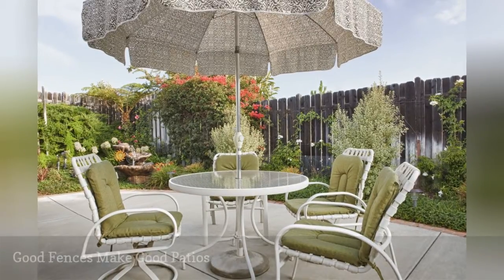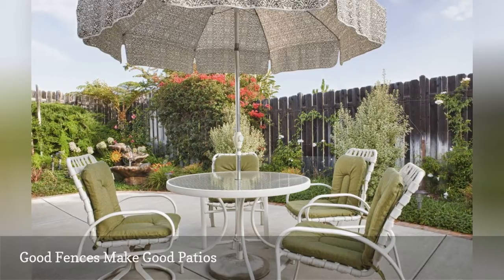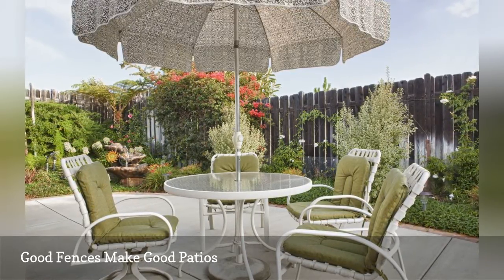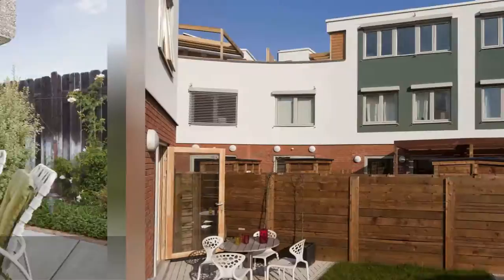Hardscape fencing is another popular choice for achieving privacy around a patio. There are various styles from which to choose. The most visible boards in the wooden fence in this picture have a vertical orientation.